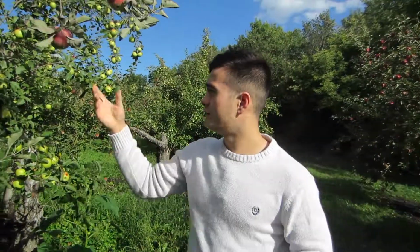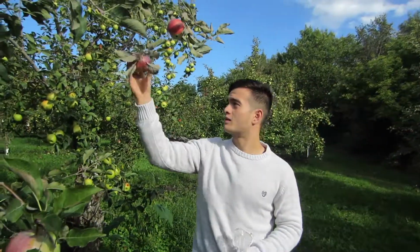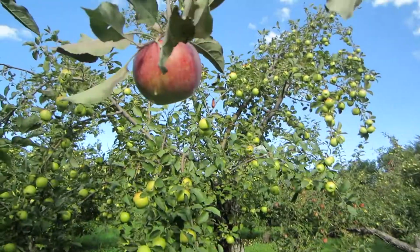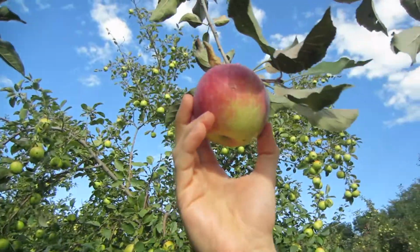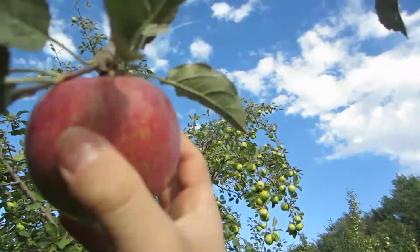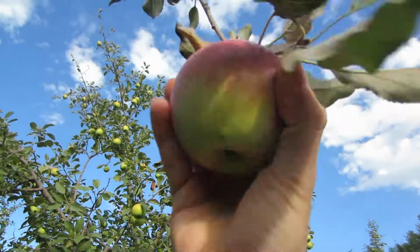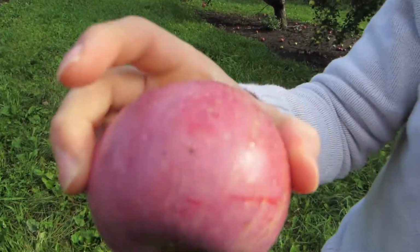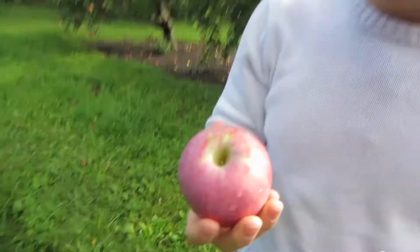Alright, so as you can see here, this apple right here. Come take a closer look at this apple. It's beautiful. It's perfect. It's a nice shape. Good attitude, you can tell. Seems like a nice, well-behaved apple. Well, you pick them just right. I pick them just right, as you pick them just right.